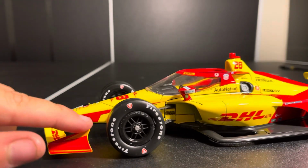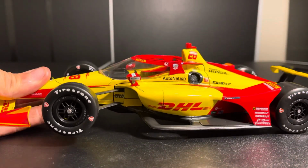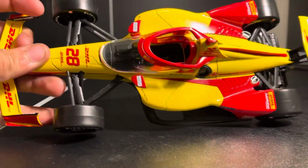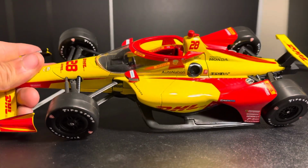We got the kind of standard Andretti design here. Obviously, this is on Andretti's new corporate livery for the year, which looks fantastic. You can see the... Oh, don't tell me that something... The tires started moving on me, so I thought it was about to pop off or something, which wouldn't surprise me, honestly, with Greenlight.